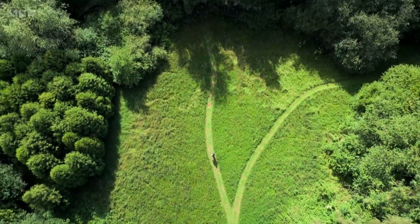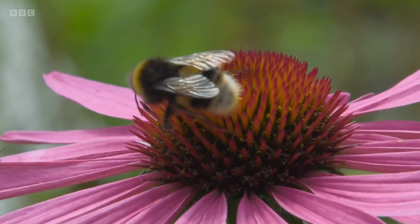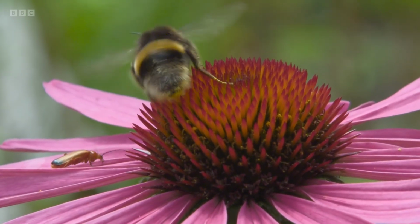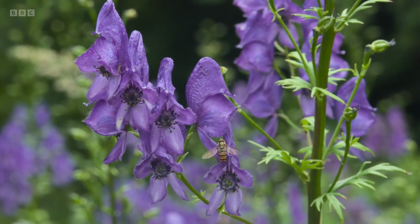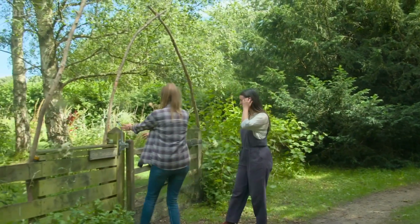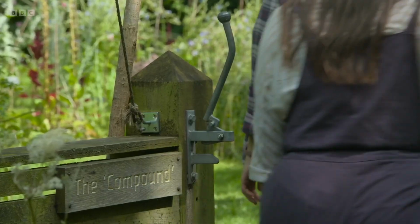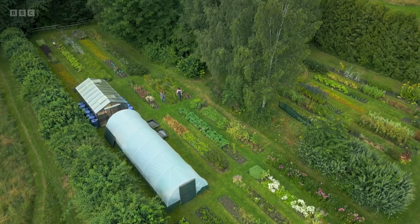Here on this 13-acre site of meadows, woodlands and gardens, every single plant is grown to use in herbal medicines and remedies. Along with her team, Jennifer Rouge is responsible for looking after and growing each and every one of these plants from seed to harvest. So Jennifer, tell me about this garden.